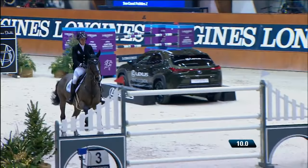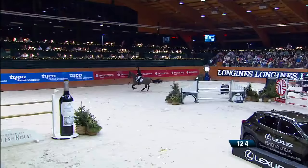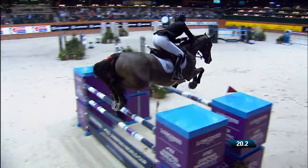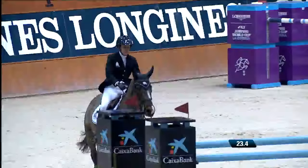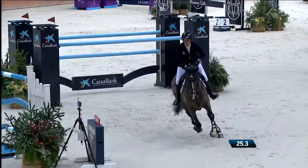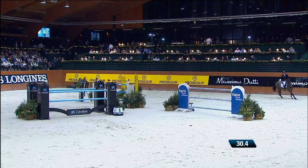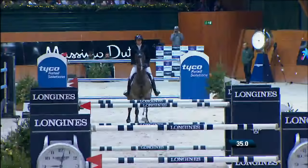Probably an interesting choice for Gudrun to use Pebbles tonight. Probably might be using her other horse tomorrow in the World Cup, or I decide to use Pebbles both tonight and tomorrow. Of course, there's a lot of money at stake here, a 270,000 purse.